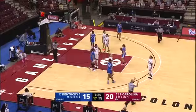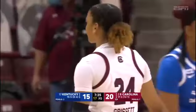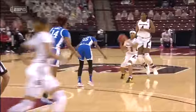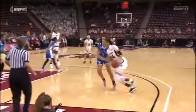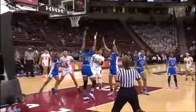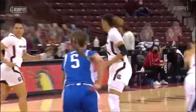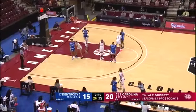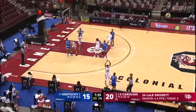Foul there against Grissett, and that will be her first. Lily Grissett has been a player this season who's been consistent providing energy off the bench. A big guard, she drives, gets inside, and scores. She's done a really nice job here in her first start of the season.